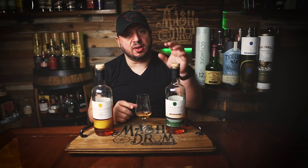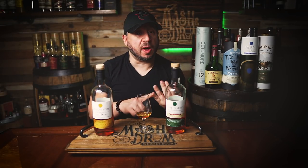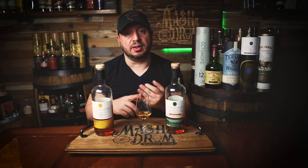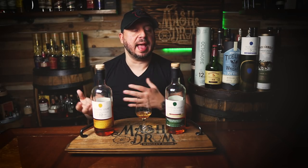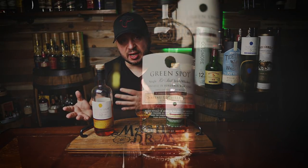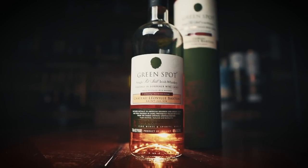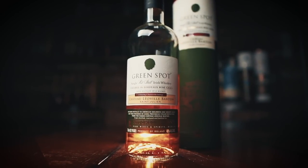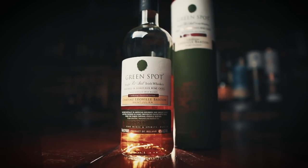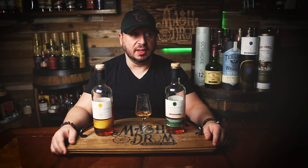Now, the Green Spot also comes in two finished variants, including the Green Spot Chateau Montelena, which has been finished for 12 months in French oak Zinfandel from Chateau Montelena in Napa Valley, California, and Green Spot Chateau Lioville Barton, which has initially been matured in traditional sherry and bourbon casks, then finished in French oak wine casks from the renowned Chateau Lioville Barton Bordeaux in France, which is just a lot of words to say fancy French wine cask.